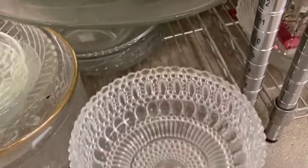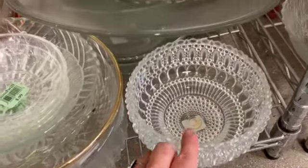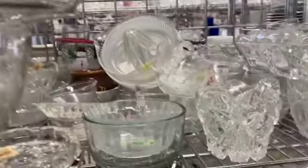This textured glass bowl is something that catches my eye. I often pick up clear glass when it has patterns like that, when it's very patterned, and it was pretty, but I did not take it with me.